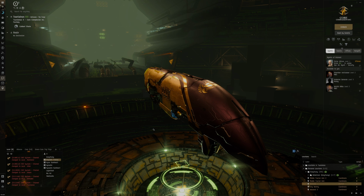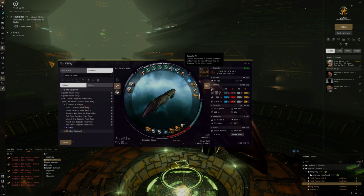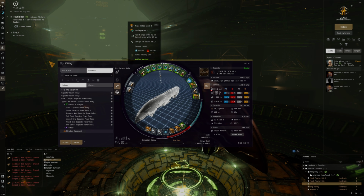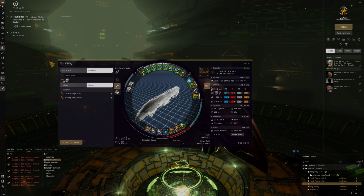The tracking computers also seem to assist quite a bit. When I made this fit, I was thinking that maybe we could replace one of these tracking computers with a web, and that could be an option. It can improve the tracking a lot, but I feel like we still want to be able to hit out the Leshaks, because we will not be able to hit out as well to the Leshaks if we remove one of these guys.